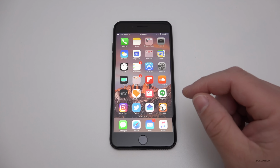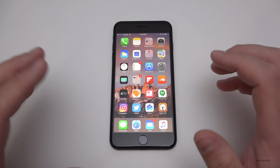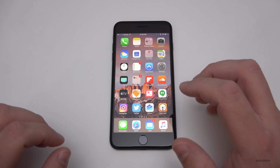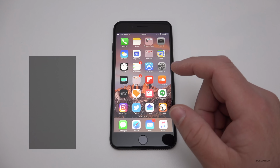No one outside of Apple really knows what the iPhone 8 is going to look like. There are some leaks here and there that some people have claimed to see, but we really won't know that until we get to about September when they release it. So first, let's talk about the design.